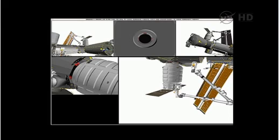So just standing by to confirm actual contact between these two vehicles. Again, there's some alignment guides that look like giant metal teeth sticking out from both the space station and Cygnus. They will come into contact first. The crew just doing some minor tweaks to the position of the vehicle and the arm right now.